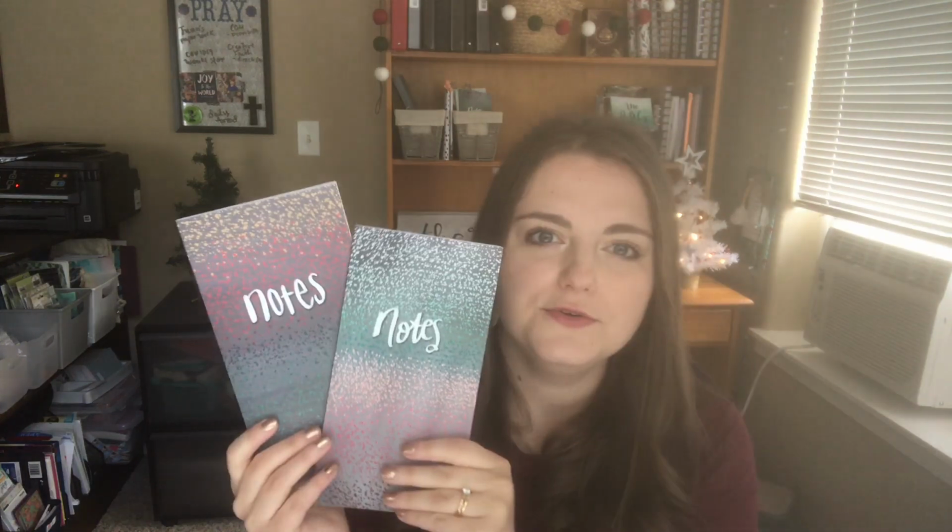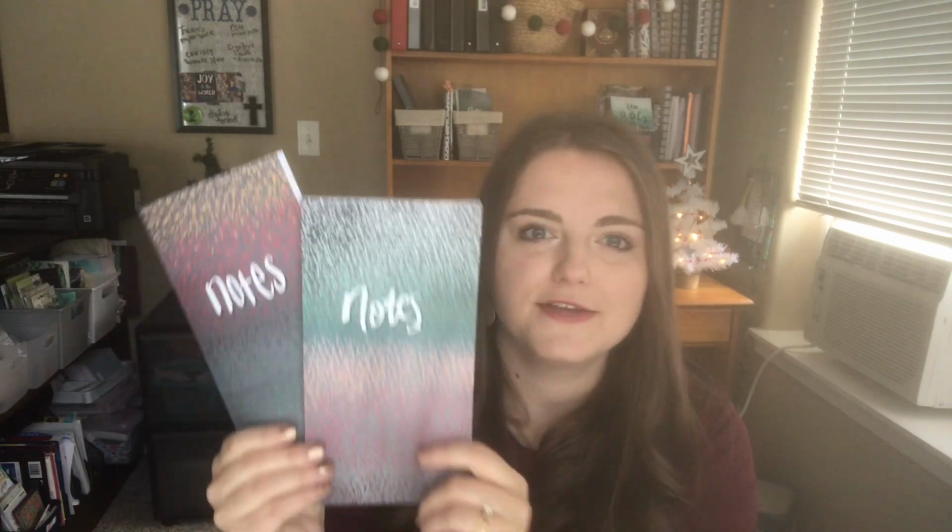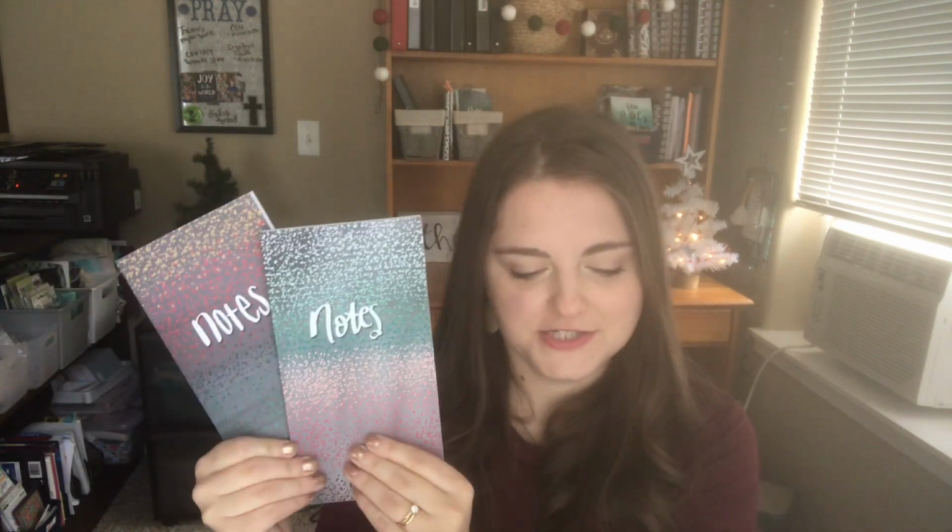But how I'm selling these in my Etsy shop is in a bundle with a dot grid notebook. So these are my 2 Christmas dot grid notebooks, but they are like subtle Christmas. Like this one you could use for other than Christmas time for sure. And then this one's the red and green. So again, you have the 2 different color schemes.